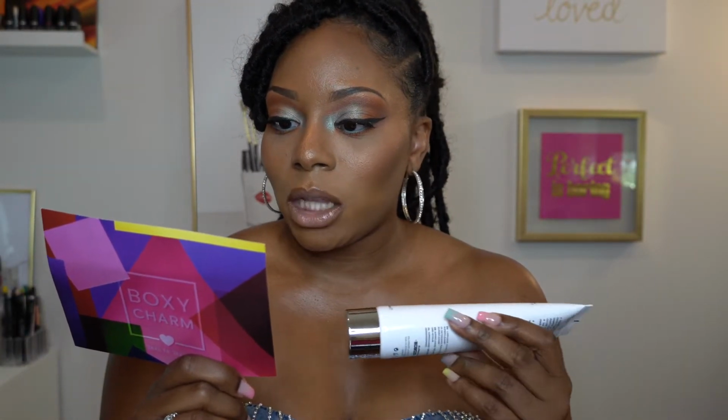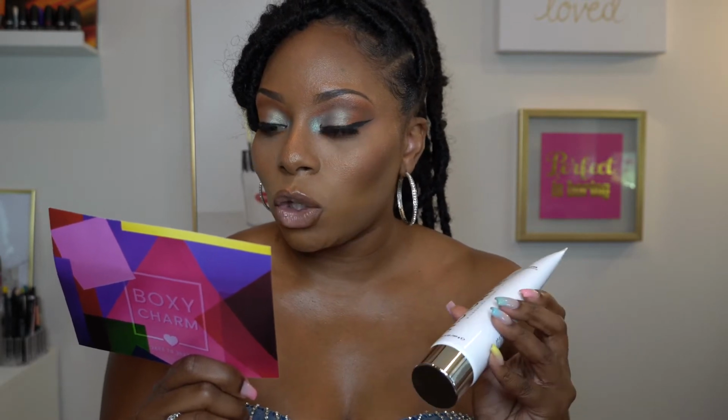It is an advanced cleanser with a powerful blend of 3 charcoals to detoxify skin by removing pore-clogging debris, excess oil, and face makeup. I will definitely be using this, okay? I've used Glam Glow in the past. You guys probably know of Glam Glow, heard of Glam Glow. They're good, but they're expensive, okay? So I will be using this.